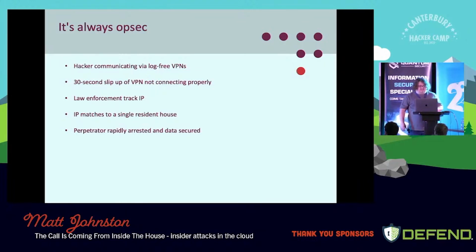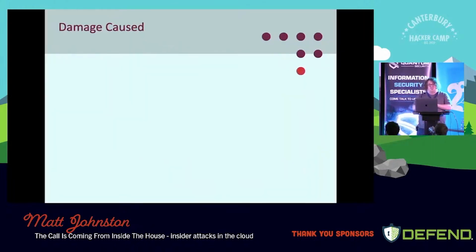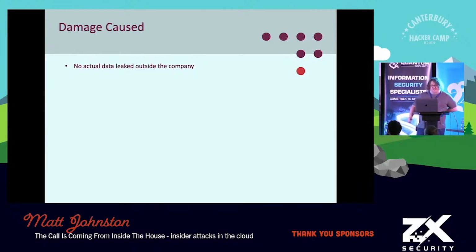Sounds like an interesting thing, a sort of case closed, but at this point, there's already a lot of damage caused. So, interestingly, well, I have a slide missing. This is what I get for preparing my slides. Before we get to that, so who the attacker was, and this is all that last slide was.